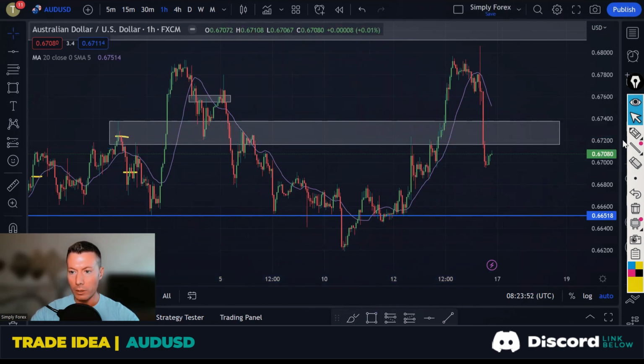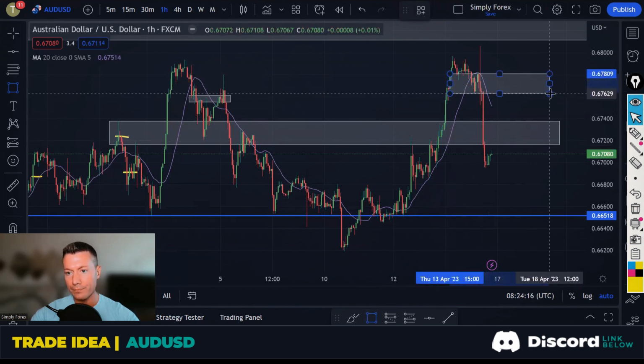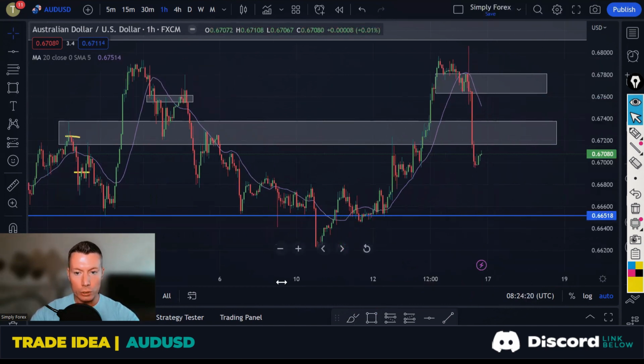Okay, so I look left, I've seen this level, this level, this level, this level, this level, this level. All right, so for those reasons, I think this grey zone could become a potentially good area for this pair. And also, guys, obviously, I don't expect it to retrace this far, but there's an area through here as well, in case it does retrace that far.